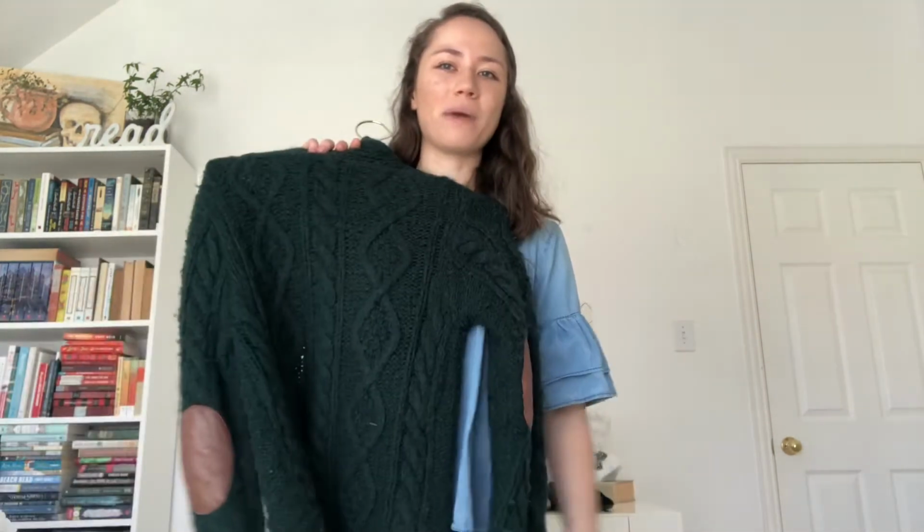So I really love the pattern of this and the color of it. It is my favorite piece in winter, and I will throw it on top of basically anything from a t-shirt to a jumpsuit to a dress. It's just my favorite.